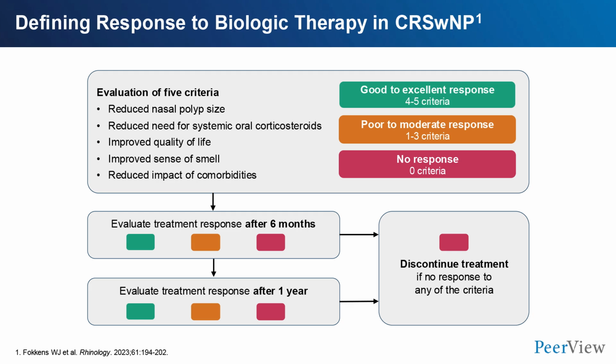Don't confuse it with the Euphoria on HBO Max with Zendaya. Very different audience, both involve pharmaceuticals, but no, this is the data you want to see. They've tried to ask, once you initiate this, how do we know it's working? There are 5 different criteria.